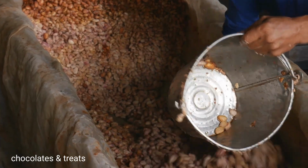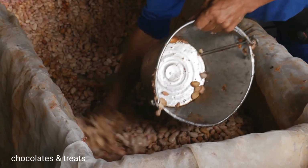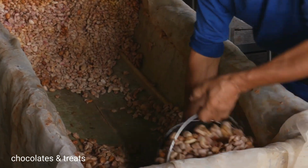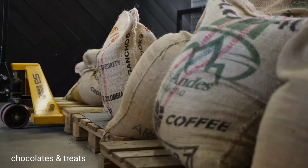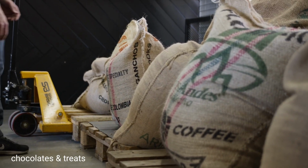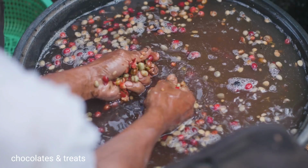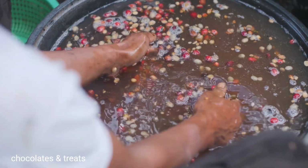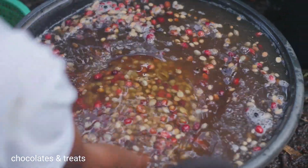By the end, the beans are dry and ready to be packed into big sacks, ready for the next part of their incredible journey to become the chocolate we can't get enough of. Now the beans are sent off to chocolate makers all over the world. When they arrive, the first thing that happens is they get a good clean to make sure there are no little bits of twig or stone left.